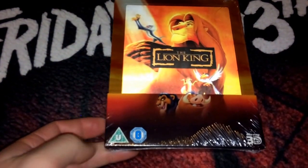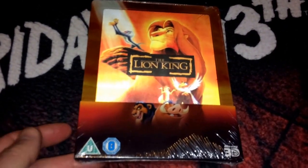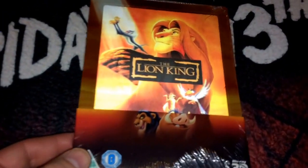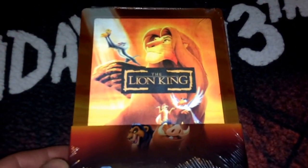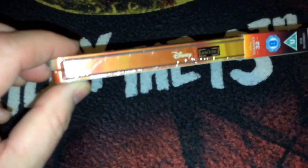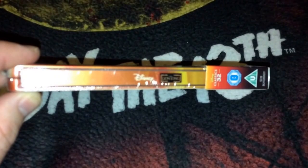And this is a Disney lenticular cover, and this is The Lion King, obviously, and this is the 3D Blu-ray. The lenticular doesn't really do anything. It doesn't change the image, it just kind of has that 3D depth to it. I like it. It looks pretty cool. And it says it's Disney Classics 32.